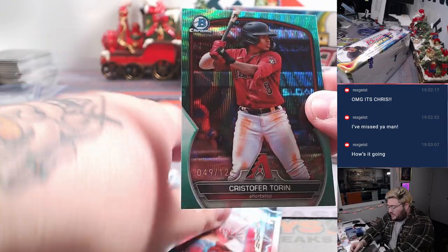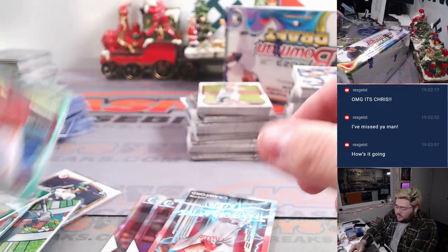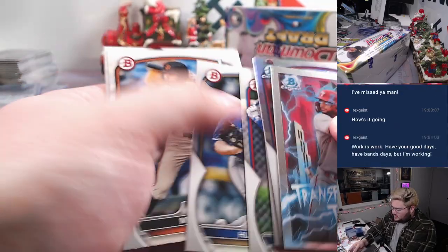Christopher Torin, 49 out of 125 for the D-backs. On Matt Lieber. Justin Crawford, transformative. And Wyatt Langford.